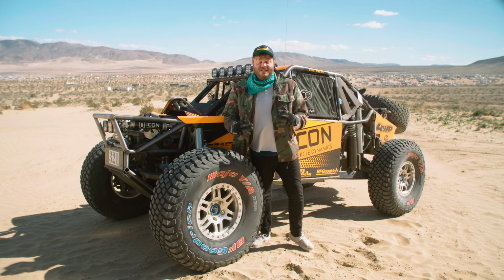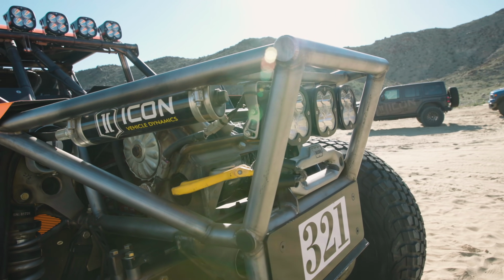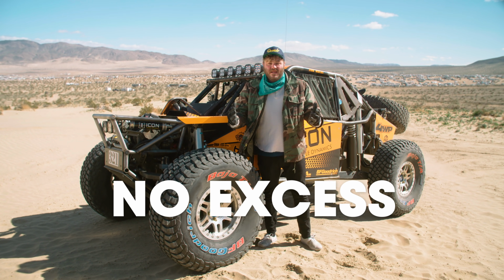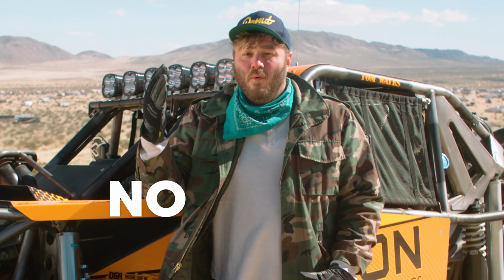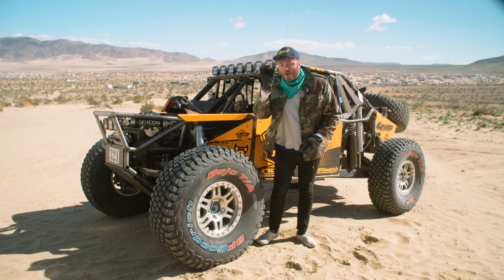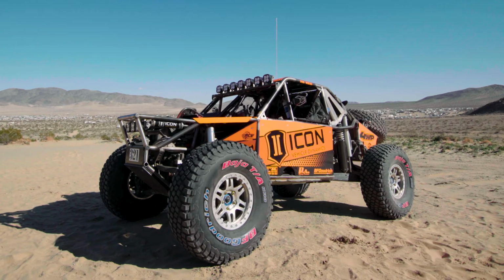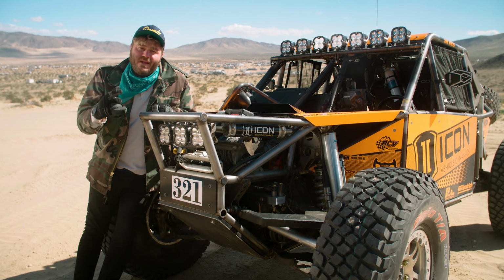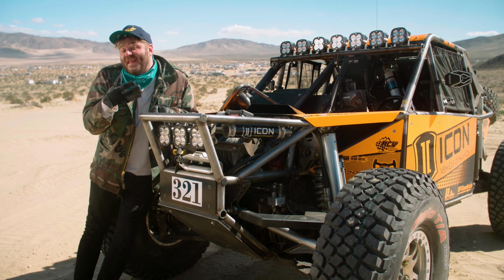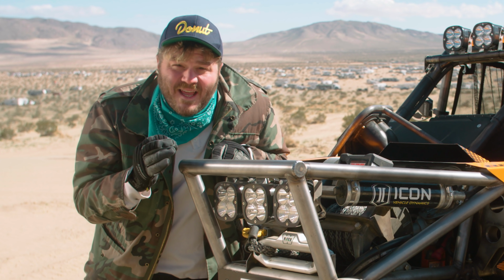Shout out Hoffman. As you can see, it's a totally twisted net of tubes and lines. But as much as there is to take in, the reality is there's no excess, no extra, no weight. Everything on this car serves a purpose, and that purpose is to go fast on rocks. This race happens in the day and at night, so to help with the nighttime portion of that are these Baja Design XL80 LED lights. And this thing has 10 of them.